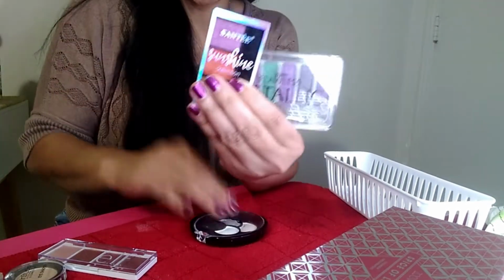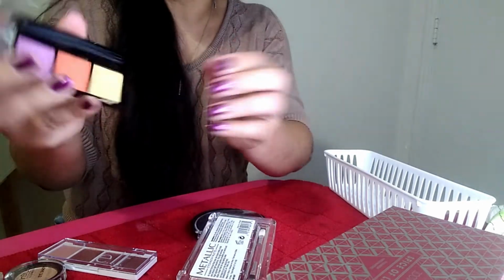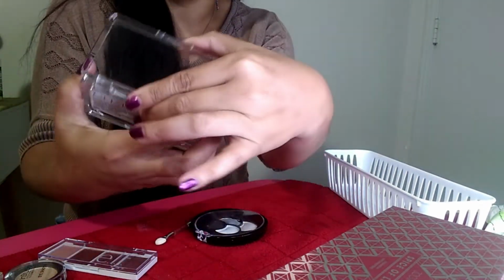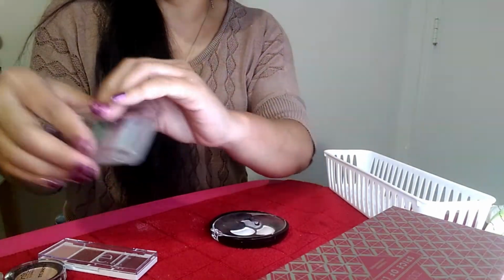These three came from Shop Miss A. These two I'm going to declutter. It's a really pretty shimmery kind of metallic color story, but I don't ever pull it, and I have shades like these in other palettes. Same thing with this one. This one is an all metallic palette. I never pull this one out. I'm going to go ahead and declutter that one.